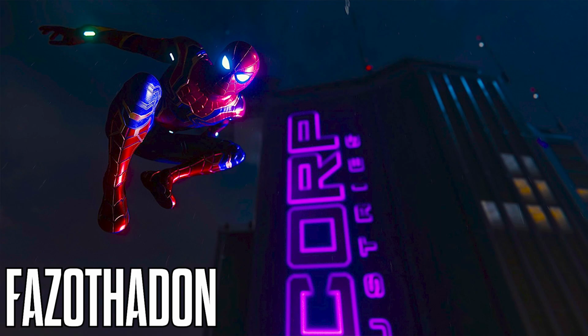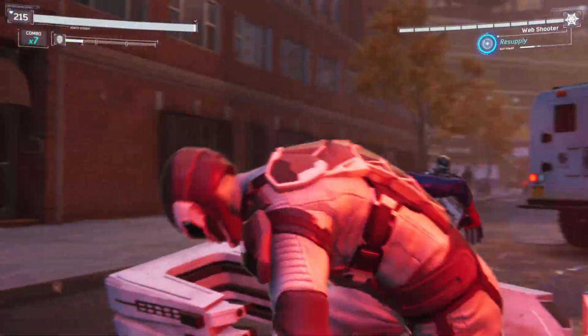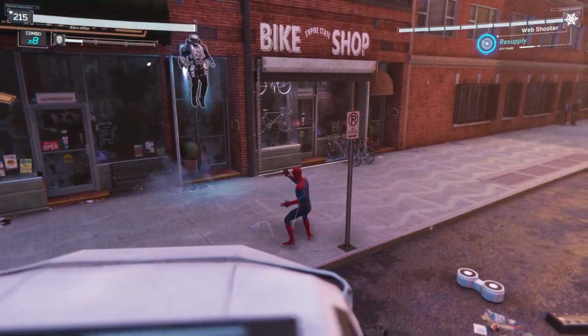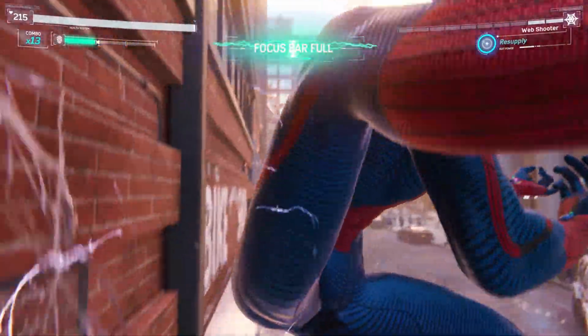which I really love. And there's also a bit of a hint of a blue shine or a purple lighting shining on his metallic suit, which again kind of enhances the shot and it makes it pop out even more, which I really love. Thank you so much, FAZOTHADON. If I'm saying your name wrong, I think it's FAZOTHADON, but I'm sorry if I'm saying it wrong. Thank you so much once again for submitting this shot.